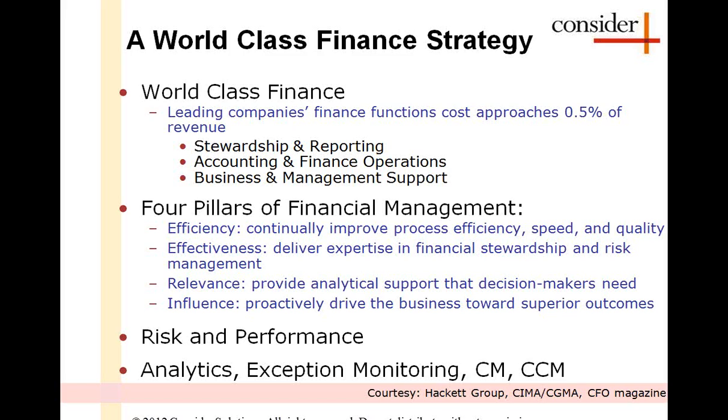Four pillars of financial management. I do like to keep referring to this. Efficiency and effectiveness clearly are very obvious. I think relevance and influence are really important and really drive the difference between world-class finance functions and those that are still aspiring there. And these are all about driving better information, better decision support, better analytics that decision makers need. And those analytics need to be both in the area of risk and in the area of performance. How do we drive optimal performance and how do we manage risk in our organization? And that really gives rise to a lot of discussion around these techniques of analytics, exception monitoring, continuous monitoring, and even continuous controls monitoring.